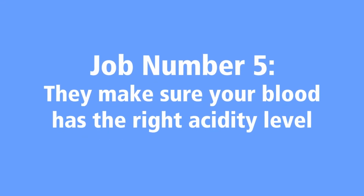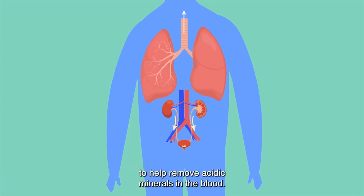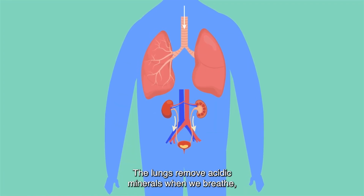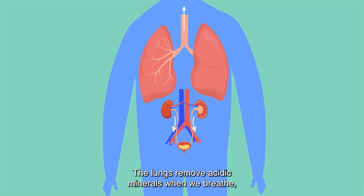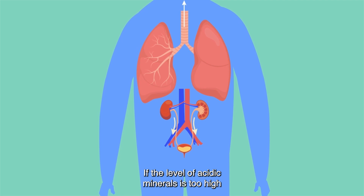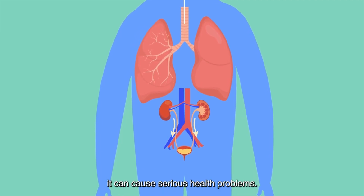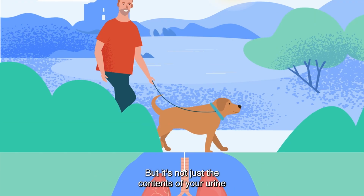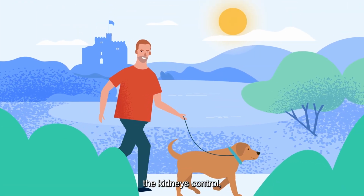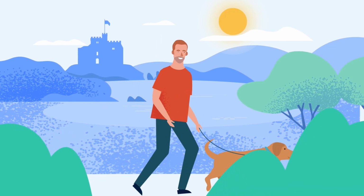Job number 5. They make sure your blood has the right acidity level. The kidneys work with the lungs to help remove acidic minerals in the blood. The lungs remove acidic minerals when we breathe, and the kidneys do this through the urine. If the level of acidic minerals is too high or too low in your body, it can cause serious health problems. But it's not just the contents of your urine that kidneys control. They also have 2 other very important jobs.